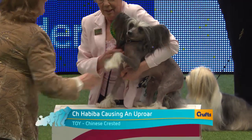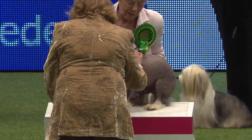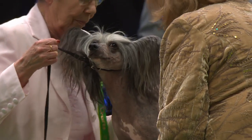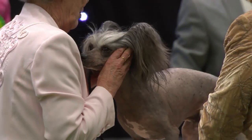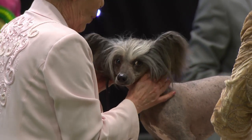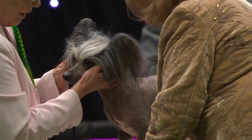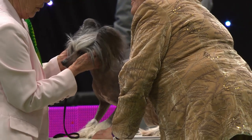This is a very ancient breed from China, goes all the way back to the ancient dynasties of the Han Dynasty. The larger varieties were hunting dogs, and they were bred down and miniaturized to these toy dogs. They come in 2 varieties. Here we have the hairless type, which has a plume of hair running from the head down the neck, and little anklets over the feet and a plume on the tail.